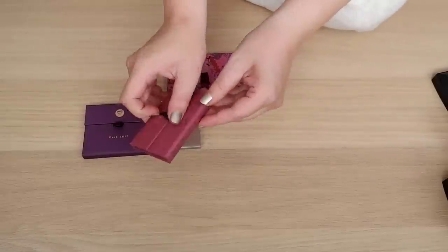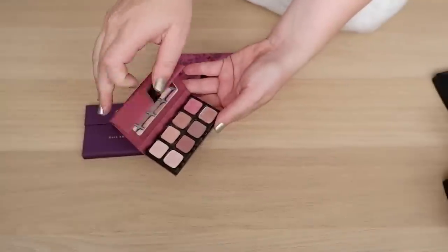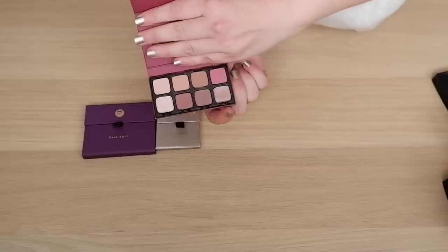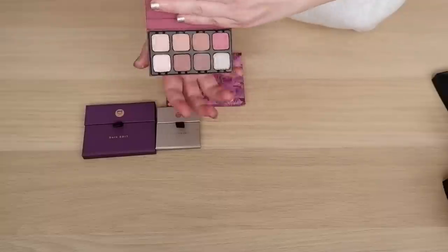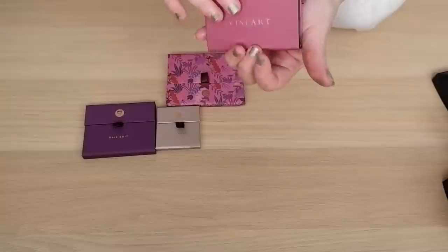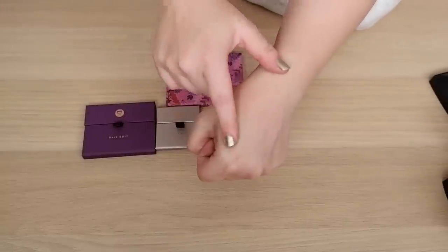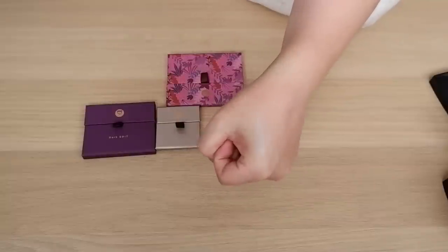And then because I like that one so much, I got the Midsummer. And this is again neutrals, but then it has this one right here in the bottom row. This is such a pretty shade. It's got a duochrome to it. It's got like a blue flip. I'm not sure if the camera's picking up on that, but that's really pretty.